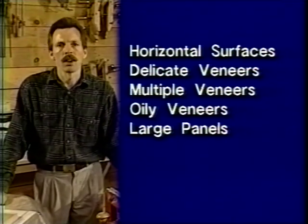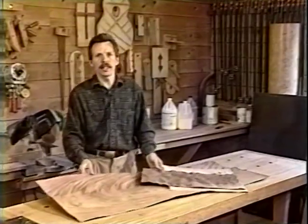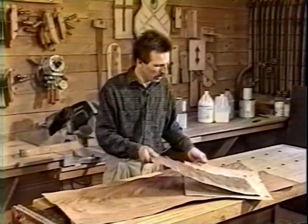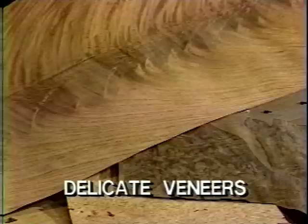Here's my list. Horizontal surfaces, like tabletops. These surfaces tend to get scrutinized more, often get a high polish which will show up any movement in the veneer, and usually see more abuse, like wet glasses. Delicate veneers, such as burls and crotches. These veneers are prone to cracking and splitting. Also, as the glue dries, veneers can show faint fissuring when using a white or yellow glue on this type of veneer. Rigid glues are best for these veneers.